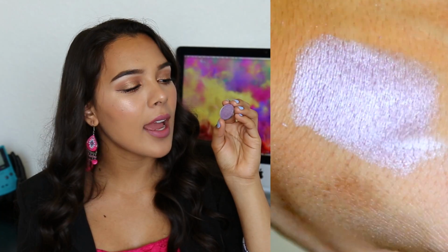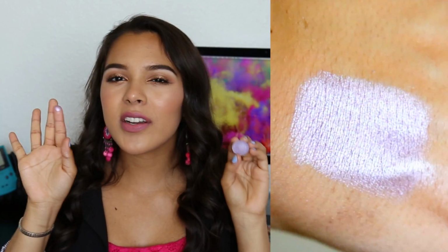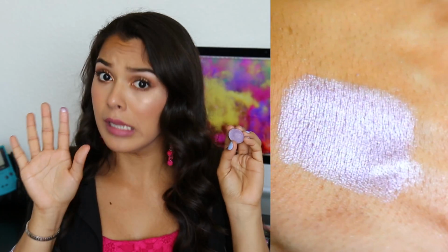purple. It's beautiful undertones of lavender, and honestly it's one of those purples that you just can't go wrong with. It's very subtle but metallic, so it's little but powerful. It's a soft purple, so if you've always wanted to try out colors but you're kind of afraid to, this is a really awesome introductory color. It's called Daydreamer. Beautiful.